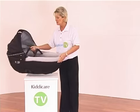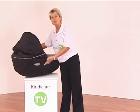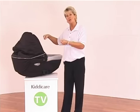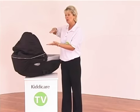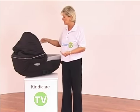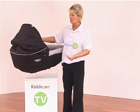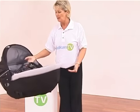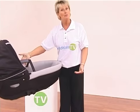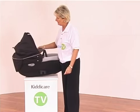Now what most parents will know is if and when you pick up a carry cot, back in the olden days and you had just your straps on the side, as you pick it up it nearly always tilted down so the poor child went sliding towards the end, almost hitting their head. Now because of the way this is actually balanced as you pick it up, there is no way you lose the balance at all.